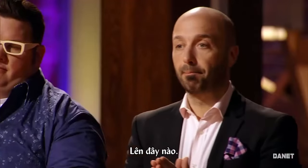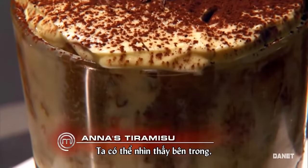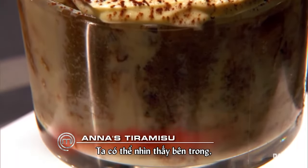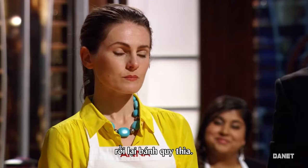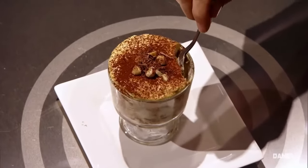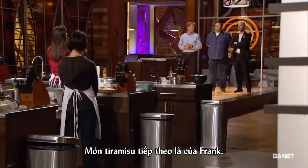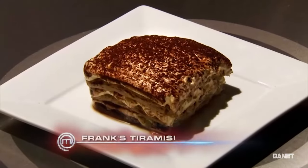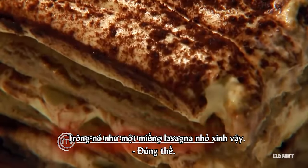Anna, come on up. You did a good job with your layering. As you can see inside, it kind of goes all the way through, and you have your lady fingers, your cream, and your lady fingers. Balanced and acidic, and it's great. Good job. Thank you. Next for the tiramisu is Frank. It's really pretty. It's like a sweet little lasagna. Yeah.